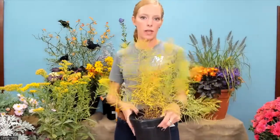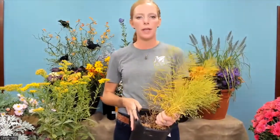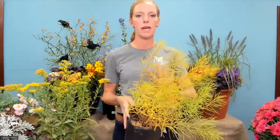It loves sun, it is drought tolerant, and in the fall, you've got this beautiful butterscotch colored foliage. I think these pair really well with the native ninebarks or a cultivar with really dark leaves. So you've got some broad texture that really makes this light golden color pop off of it.